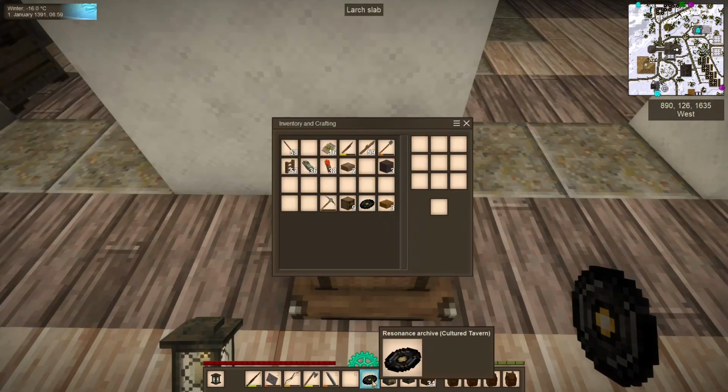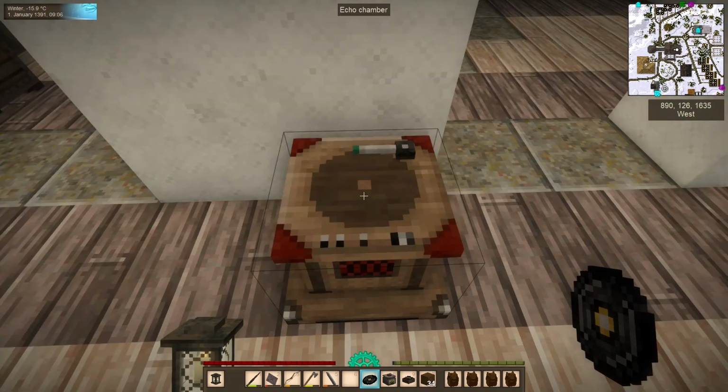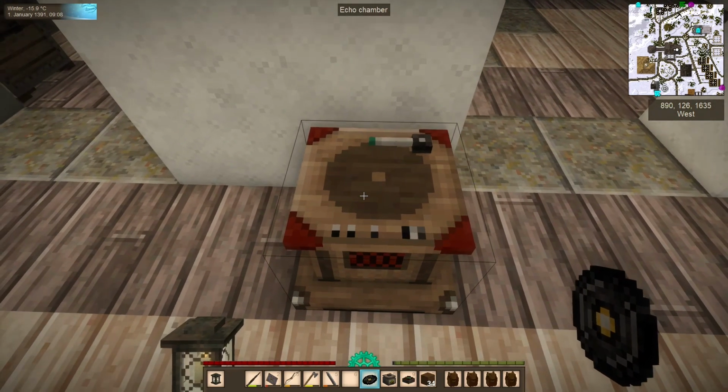Today, though, we have Cultured Tavern, which is kind of a waltzy sort of thing, and then The Invention, which is kind of lighthearted, happy, hopeful kind of sound. Anyway, I'm going to put this disc on, and we're going to get to work.